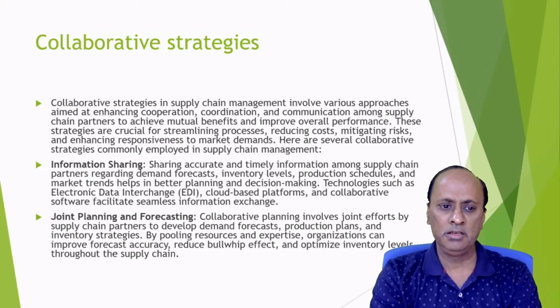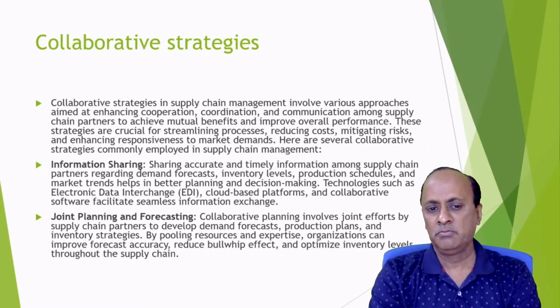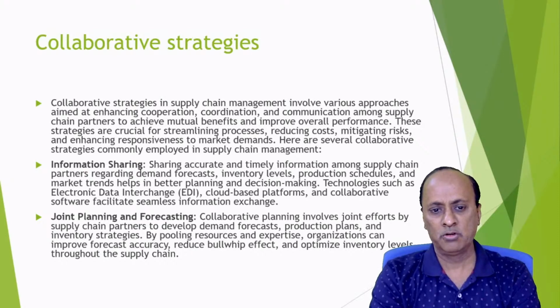Talking about the collaborative strategies, we find information sharing is one of the important collaborative strategies. That means you share accurate and timely information among supply chain partners regarding the demand forecast, inventory levels, production schedules, and market trends, which helps in better planning and decision making. Here, technology is playing an important role, like electronic data interchange, cloud-based platforms, and collaborative software facilitating seamless information exchange. These are the technologies which are increasingly playing an important role, and will also play an important role in future for making the information sharing more effective and more productive.